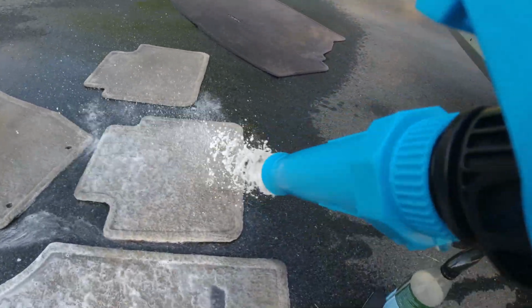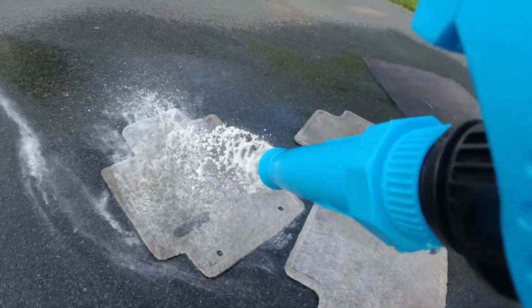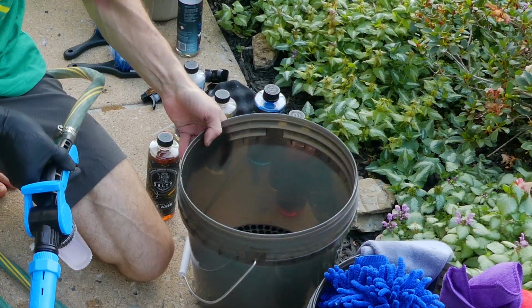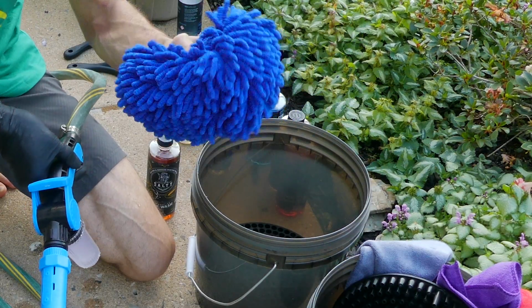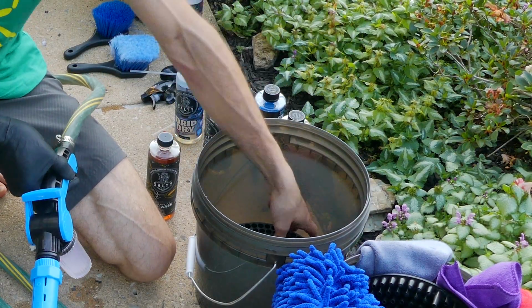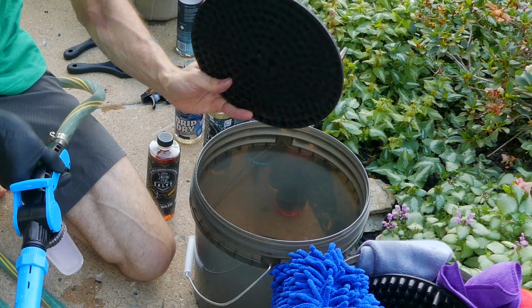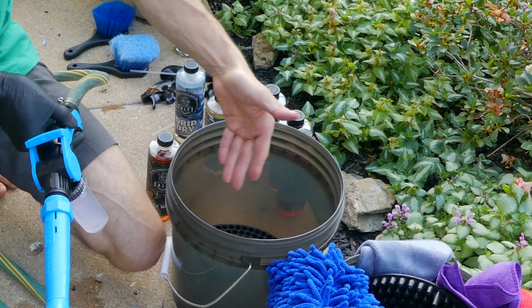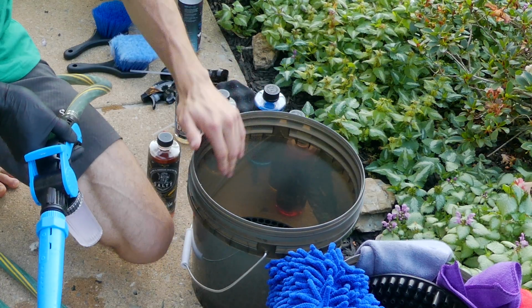This is so cool. Oh yeah. All right, everybody, it's time for the main event. We got our bucket. We have our new microfiber mitten. Love that. And time to put the most favorite thing in the bottom of this. Yep, the dirt catcher or separator, as you could say. Put it right back here. Boom, ready to go. Here's our rinse bucket.